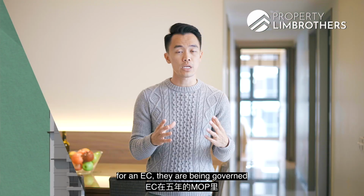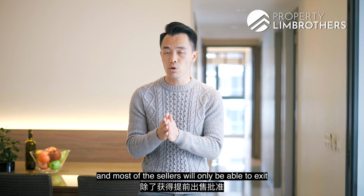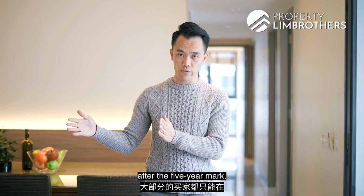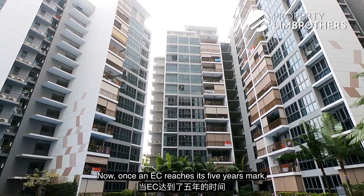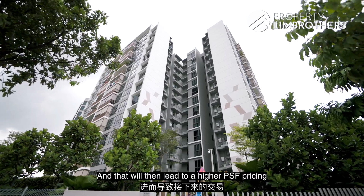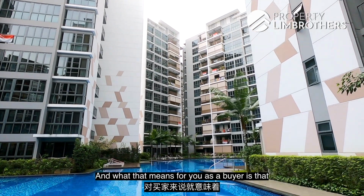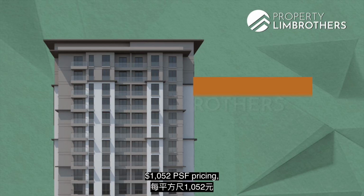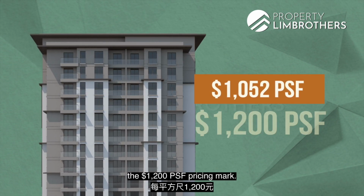It's also because for an EC, they are being governed by this 5 years MOP period, and most of the sellers will only be able to exit after the 5 years mark, with the exception of the early sale approval. Now, once an EC reaches its 5 years mark, that is when a lot of transactions will start to take place, and that will then lead to a higher per square foot pricing that will be transacted down the road. And what that means for you as a buyer is that for this current asking price of 1,052 per square foot pricing, it can potentially reach towards the 1,200 per square foot pricing mark.